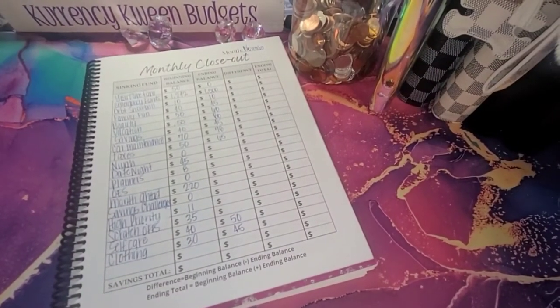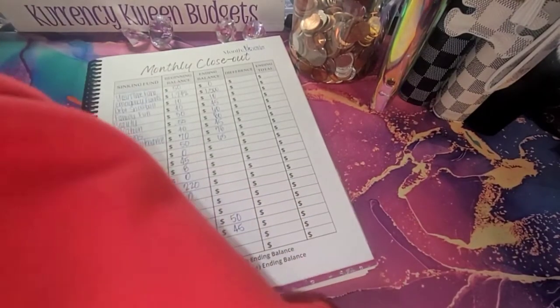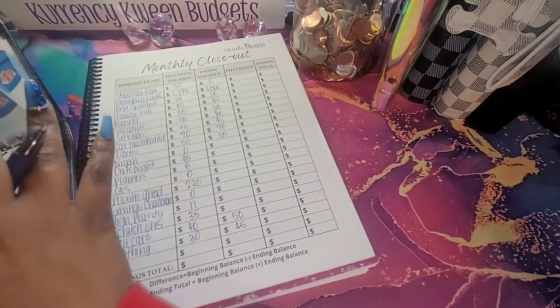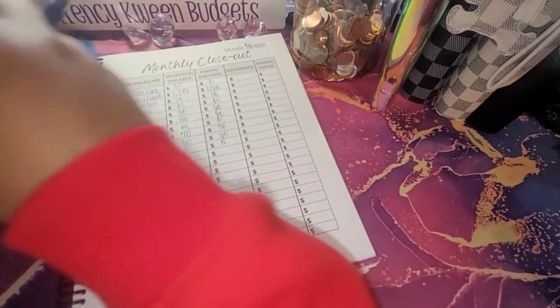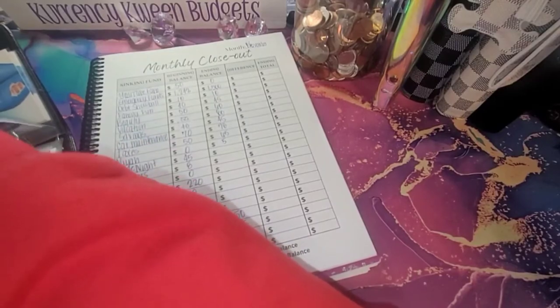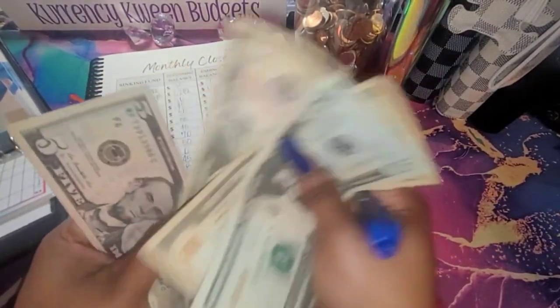So now I will move into my extra savings and see what we have here. Kanaya has what, $5 left over. And then date night. Let's see what we have here. I have 20, 30, 40, 50, and 55.